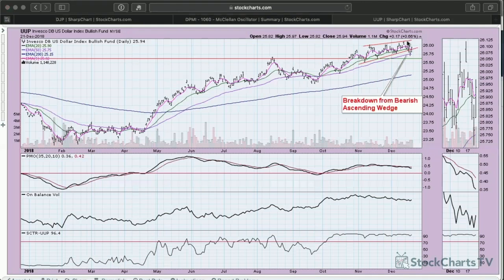We had a rising wedge, which I had pointed out Wednesday. We did get the breakdown from it, but today we popped right back up. We had a nice little rally on the dollar, 0.2% up. But I'm not bullish on the dollar at this point. We do have a very flat PMO. It's still heading lower. It's tried every time to get above the signal line every time we had these little rallies.